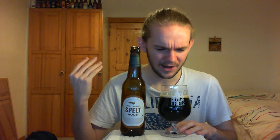Obviously though, it's just caught me off guard a little bit, because these guys are not a specialist wheat beer brewery, but this one doesn't taste like any wheat beer I've had before. The other ones did, but they just made the style a little bit different. But this one is just something else, but it's very good.